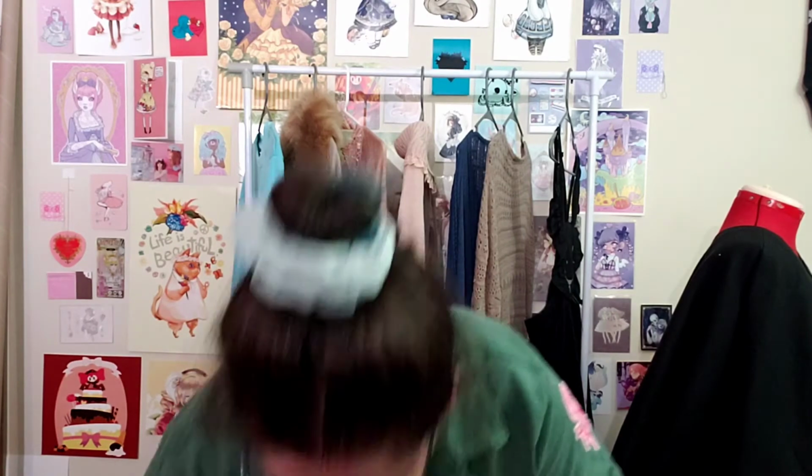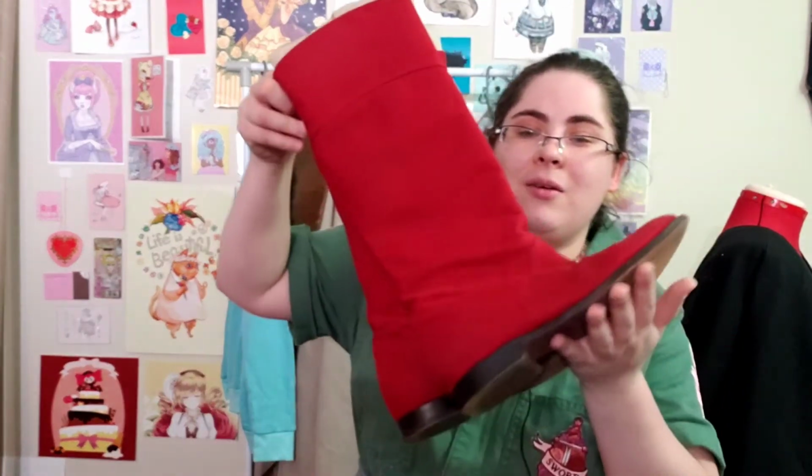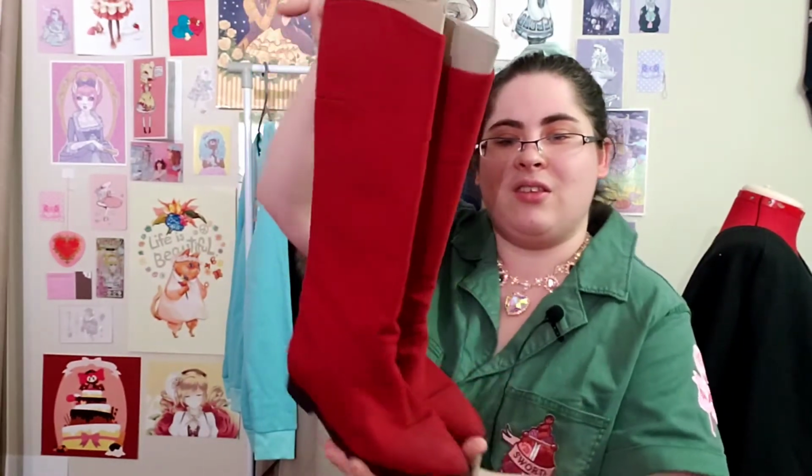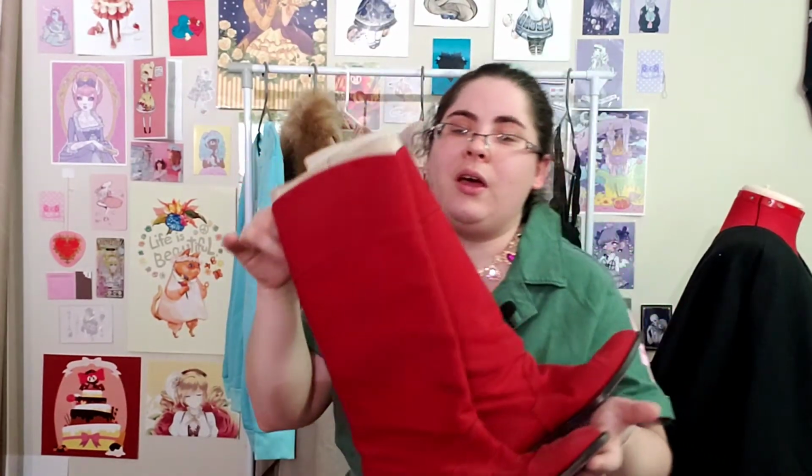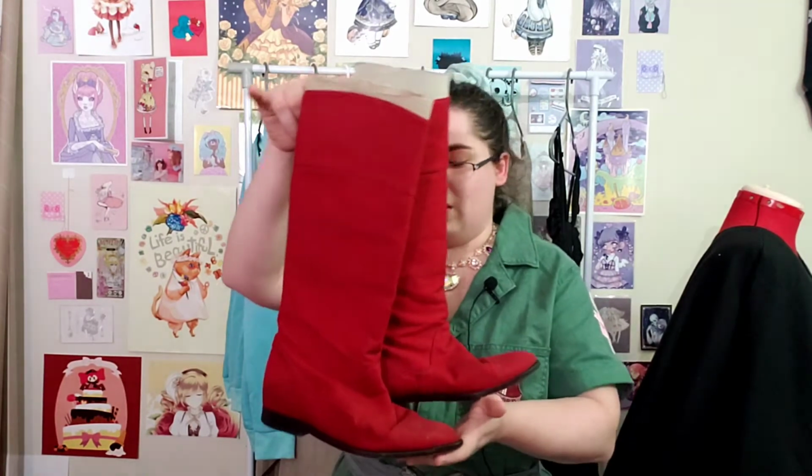Next, I wanted to show you guys, I got 2 pairs of shoes. I was so excited for both of them. The first pair I'm going to show you was a disappointment. I got these beautiful canvas pink house boots. These ones were quite worn. I believe they were around 1,500 yen, so 15 bucks.